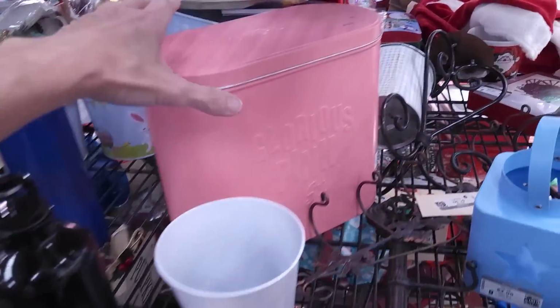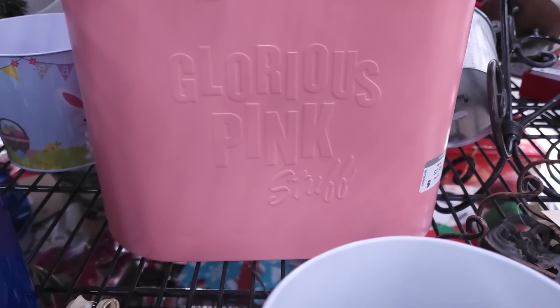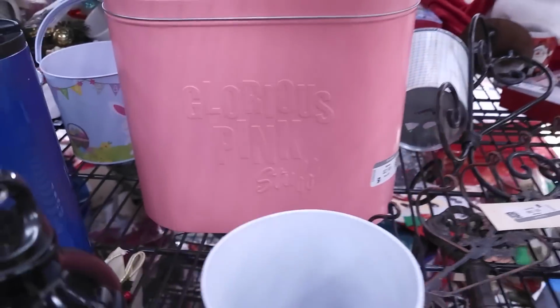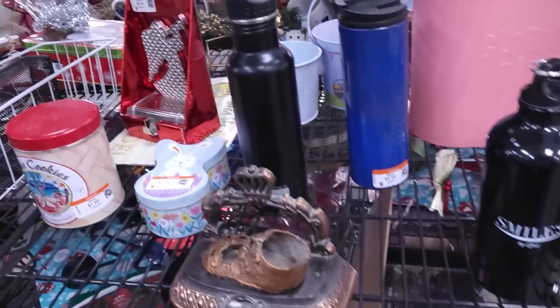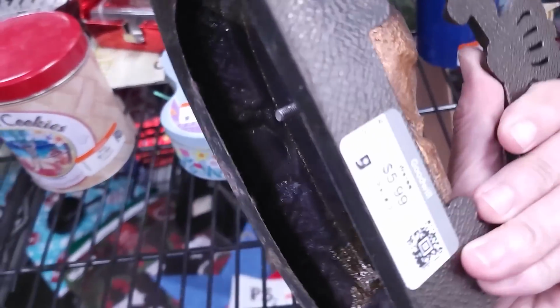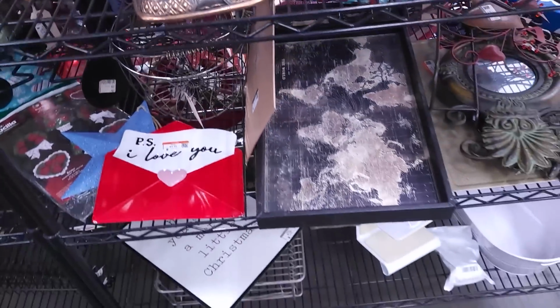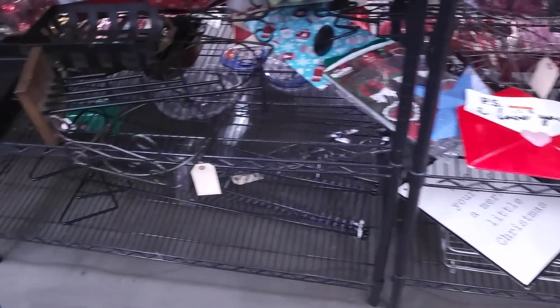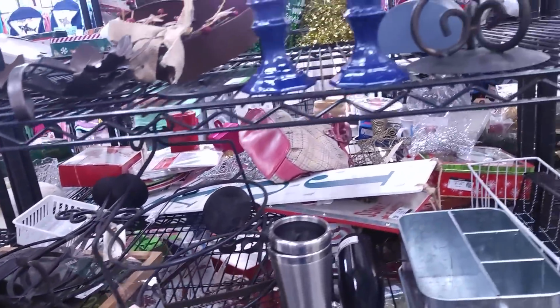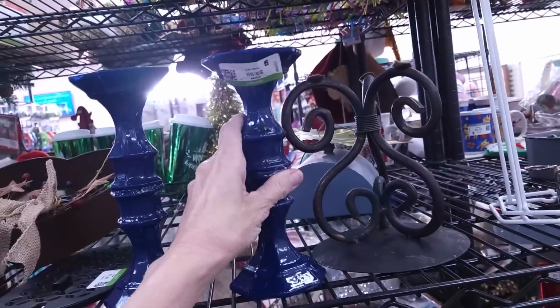Okay, that is an enormous pink stuff. Oh, glorious pink stuff. I thought it said enormous. Glorious pink stuff is what that says. And we have a bronze baby shoe. Oh, it was Alice's shoe. That is so sweet and so sad all at the same time, because that shoe has now ended up at Goodwill, which doesn't bode well for Alice.